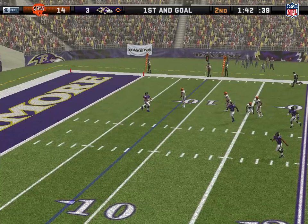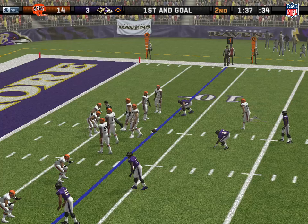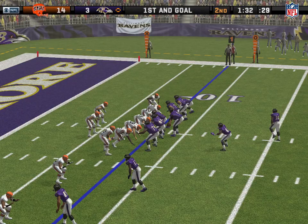I like to hurry up here. It's a change of pace, and it's a way to get the defense uncomfortable. Dropping back, gets the pass off. The pass is incomplete.